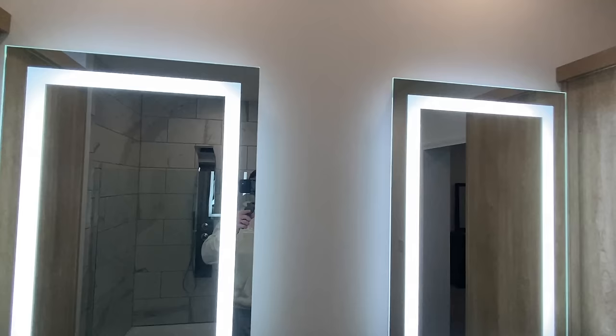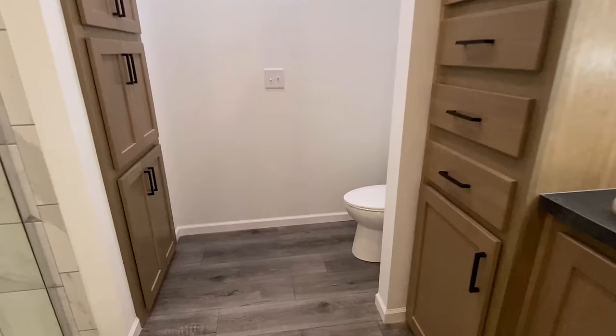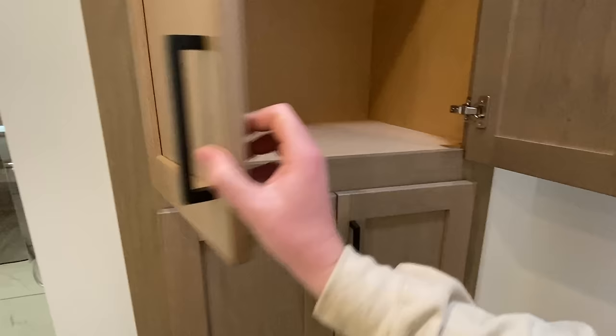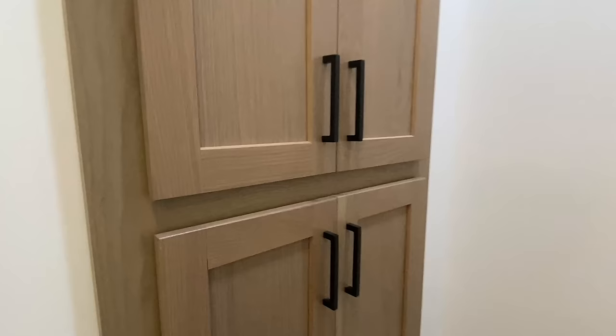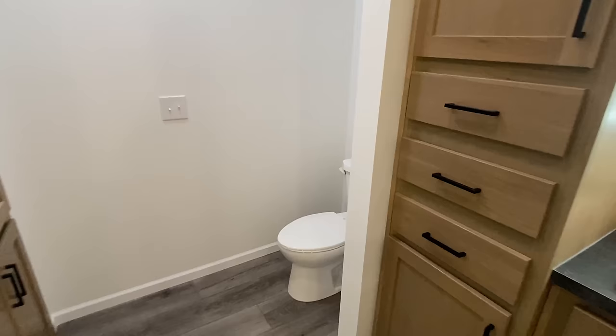Don't you be looking at the tall shower behind me, okay? We're going to get there. It's coming up really soon. But I feel like if I went to it right now, y'all wouldn't even really pay attention. Look at this. This is another great storage area. And this is built into your walls, so it's not taking up space or anything, essentially. And then we've got our commode there. And then here's the shower. Look at this. I'm gonna back up.